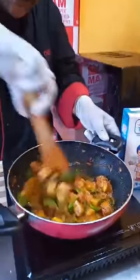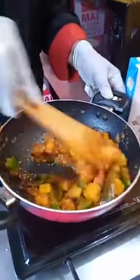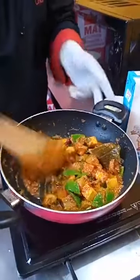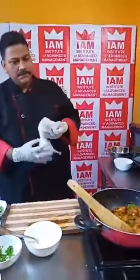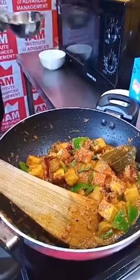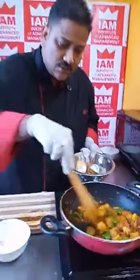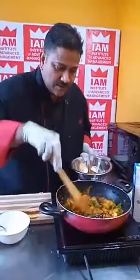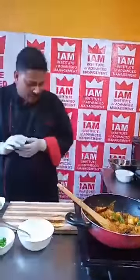You see, my flame is off. I didn't turn the flame on. Now you can see the butter is with the food. Then you give it a nice glaze. Now what I will do is remove this, or you can remove it. Once it's cooked, its duty is done. So I remove the bay leaf, tej pata.